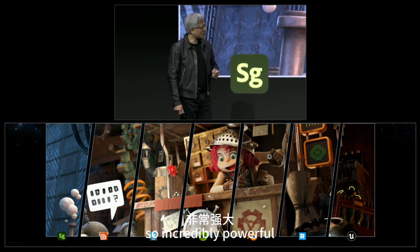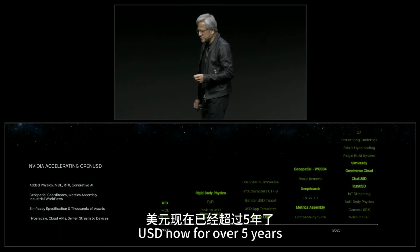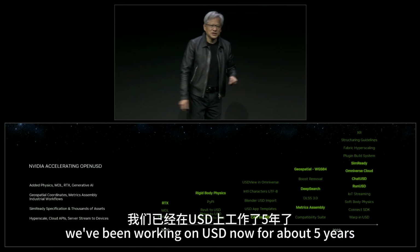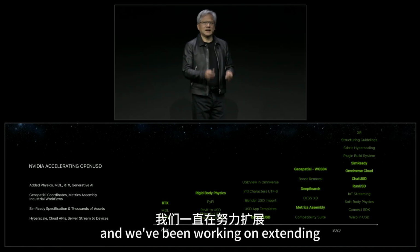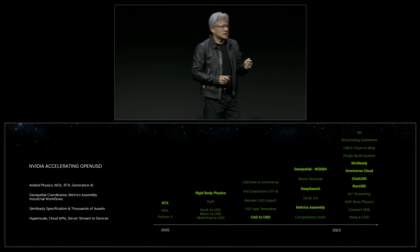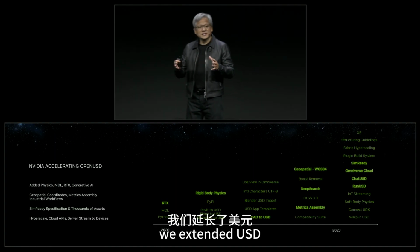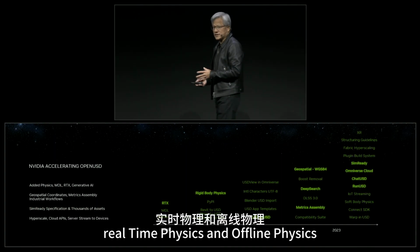So incredibly powerful. Well, we've been investing in USD now for over 5 years. This SIGGRAPH is the 5, if you will. And we've been working on extending USD to real-time and physics-based systems for industrial applications. We brought RTX to it. We extended USD with a schema for physics, real-time physics and offline physics.